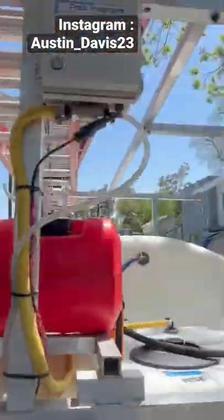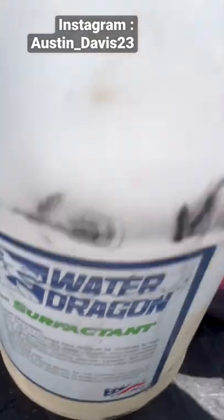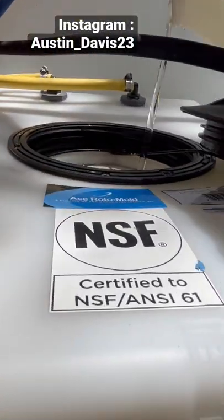Next one is a 2,000 square foot house, really nice modern build home that I got called to do house washing, deck cleaning, and window cleaning. Nothing new here, same soaps and solutions and same processes.